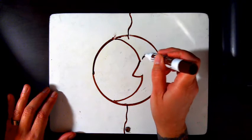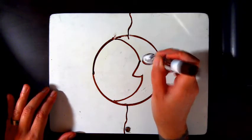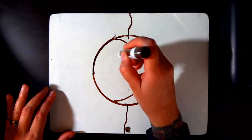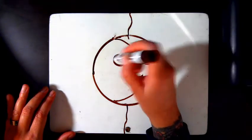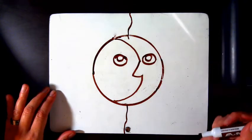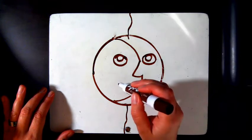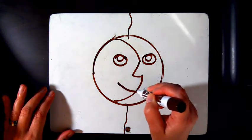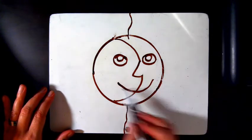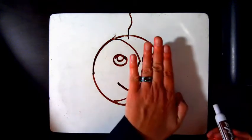I'm going to give a big eye on this side for La Luna and a big eye on this side for El Sol, the sun and the moon. I'm liking this. My sun and moon are happy today. So I'm simply just going to do a mouth just like that. And look at that. They share the mouth. You can see my moon and you can see my sun.